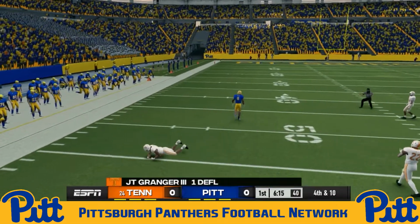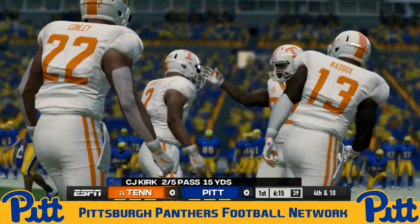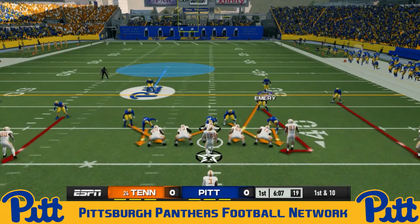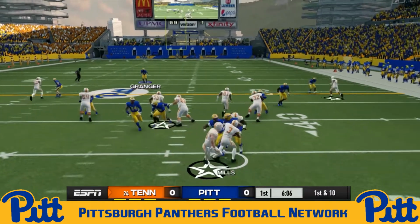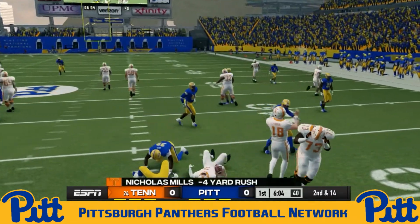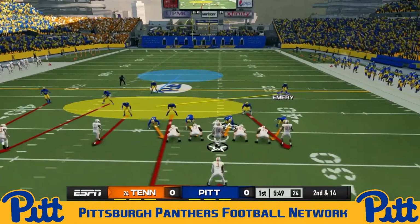And then on 3rd down, it's J.T. Granger III, the true freshman corner. Very, very impressive talent coming out of high school. Already earned a starting position on this Tennessee defense, and he does a great job there making a stop. And neither offense looking particularly impressive here. Another newcomer making the play.